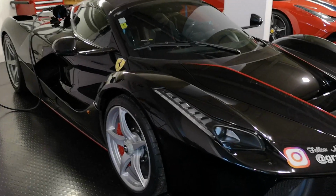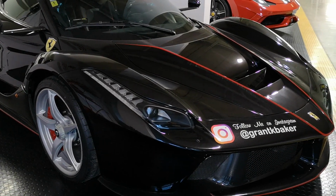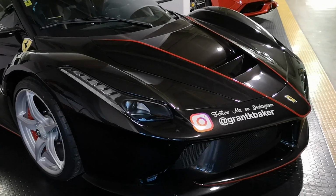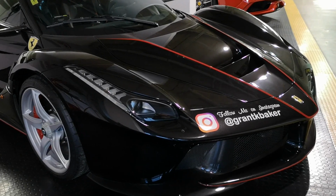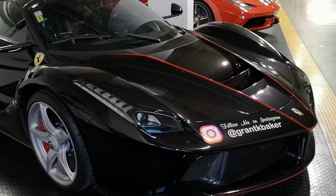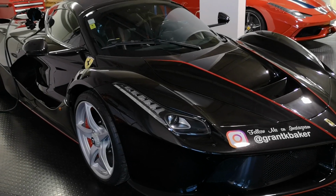What made you go for the Aperta as opposed to the coupe? The Aperta is just more special because it's more rare. And it's the official 70th anniversary car. They haven't finished making them yet, but they're going to make them. They've finished 210 of them, and they made circa 500 of the hardtop one.